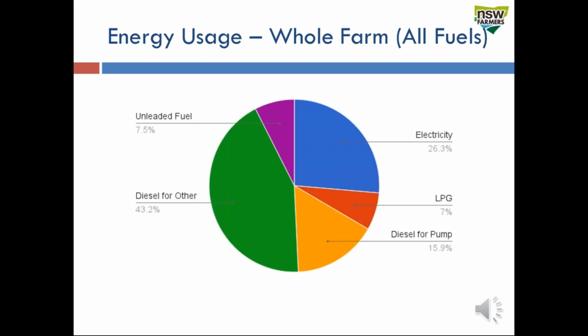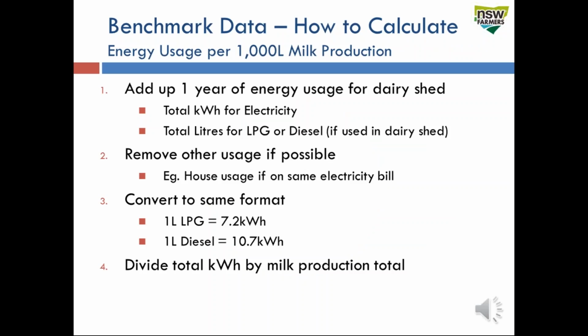So it's really important to understand that you've got a lot of different kinds of energy on a typical dairy farm. Unleaded fuel, diesel, electricity, LPG and diesel for pumping, which might be a different grade of diesel. On the basis of this data, you can start to benchmark and to compare it to milk production.